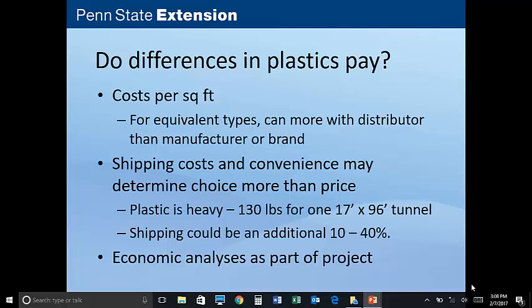There was actually a much bigger range in prices between different distributors of the very same brand of plastic. So if you have a choice of buying from a couple of distributors that are nearby, you might want to check the price. But what could make all of that almost immaterial is the shipping costs, because that can be anywhere between 10 and 40%. Our commercial sized tunnels, which we were using, although I understand a lot of wider tunnels are being used now, and think about it, the plastic that would cover a 17 by 96 foot tunnel weighs about 130 pounds. So this plastic isn't light, and shipping can be significant.